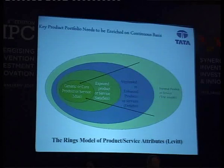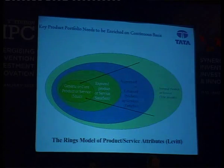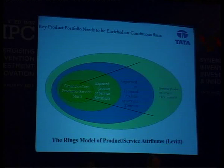When we are talking about developing strategic IP portfolio, we need to start looking at these angles. What could be the augmented features? What could be the potential products for the future tomorrow? We need to develop the IP strategy accordingly. This also gives rise to developing the R&D project portfolio, because of course your IP has to come from R&D or the technological intervention. So how that needs to be integrated, that needs to be looked upon from this particular model.